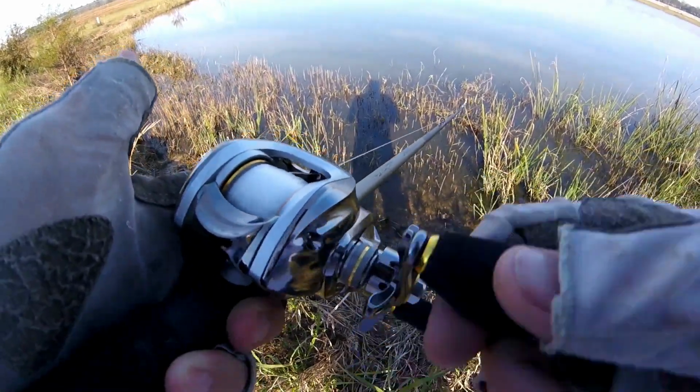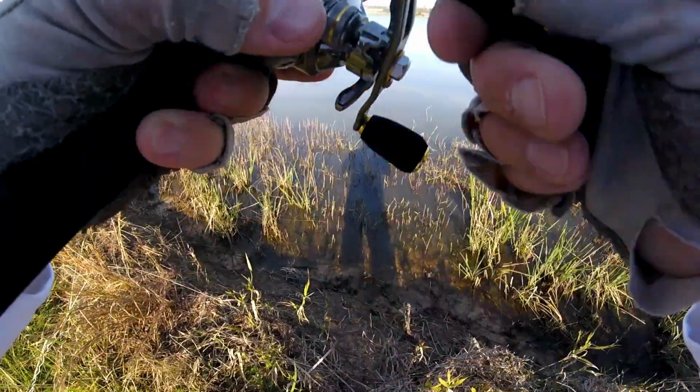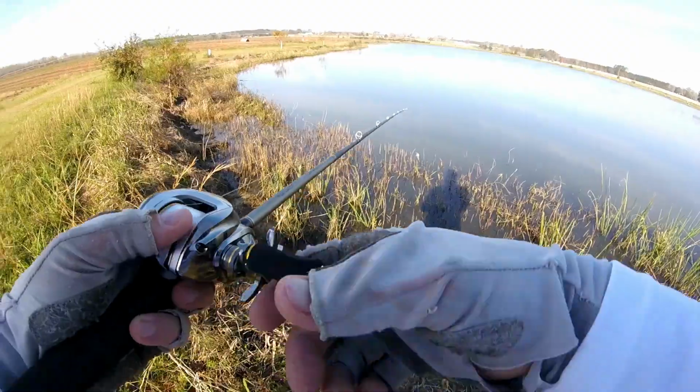As you guys hear, it does make a little bit of noise when you reel it, but that's to be expected with a cheap reel. It's not exactly smooth or silent or anything like that. All right, let's make some adjustments here. Let's make some adjustments quickly. Let's try that again.